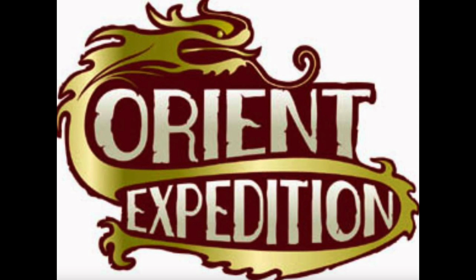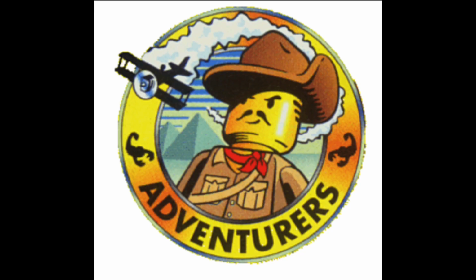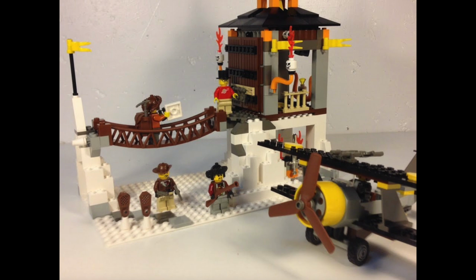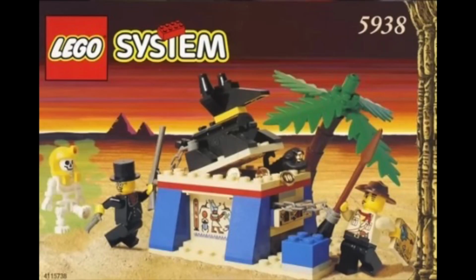This was a sub-theme from Adventurers that ran from 2003 and was discontinued in 2005. Now this theme has a special influence because all of the Orient Expeditions sets were based on real-life locations. So now that we have a basic understanding of what Adventurers is and Orient Expeditions and the era that they retired in, can some of the influences leak over into sets today? And can some sets that were produced in this current day and age in LEGO have Orient Expeditions quality and values enough that it could actually be called an Adventurers LEGO set?